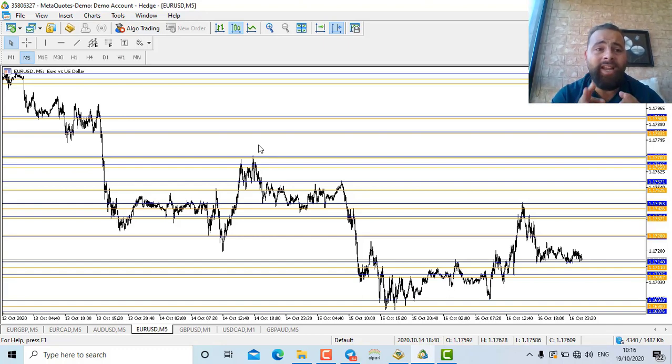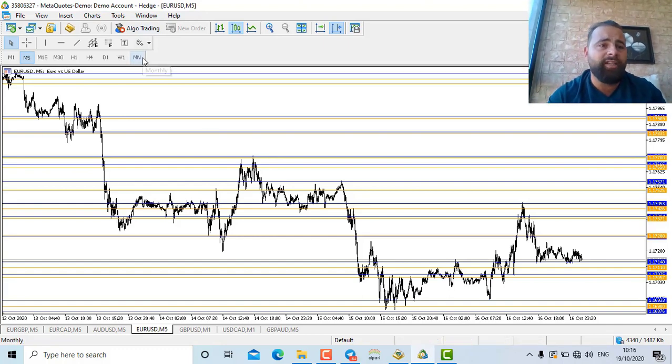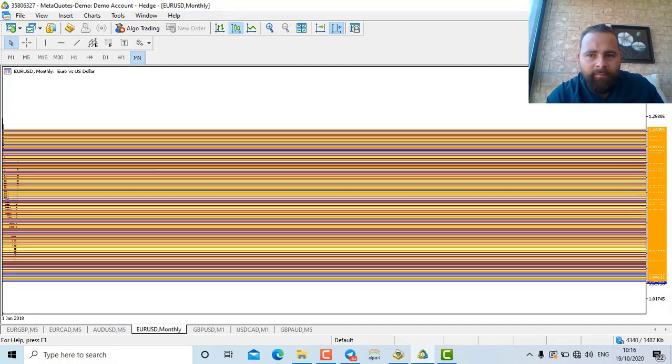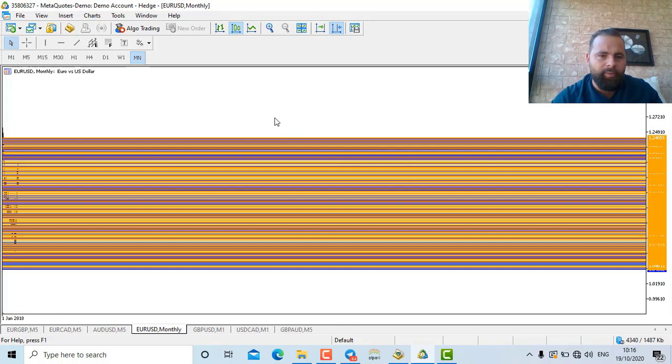Again, 20 years. I want to go to the monthly chart. Look at this. These are all the lines that we have. Why is that? In order just to give you a proper analysis that our signals are not just a signal that anyone can give you. We promise you an 80 to 85% winning ratio.